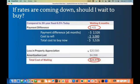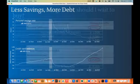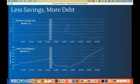But here's the thing. Mr. and Mrs. Client, by not purchasing today, you're missing out on property appreciation and amortization. So waiting 6 months is actually costing you closer to $25,000. Now let's subtract out that cost to buy now, and the total benefit to buy now is a little over $19,000. Team, this is such a powerful piece to go ahead and share with the client.